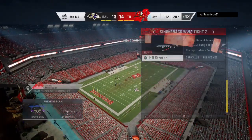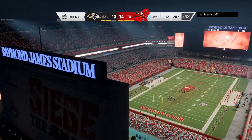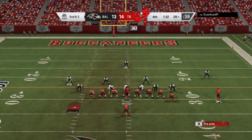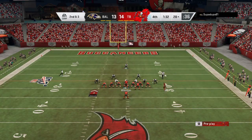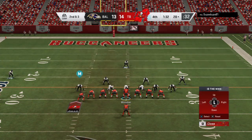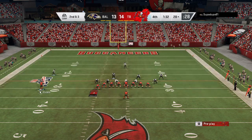Now the Ravens going to use one of their timeouts as they'll get it with just over 90 seconds to go in the ball game. Ready, clock 22. Let's go, D. It's going to be a long day, offense. Watch out, watch out.